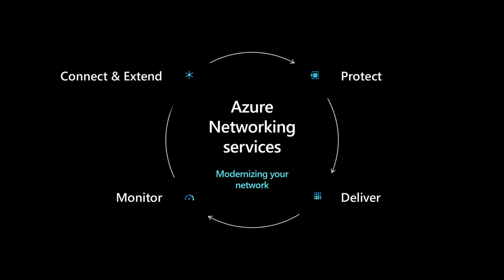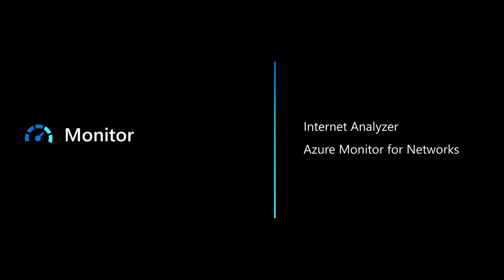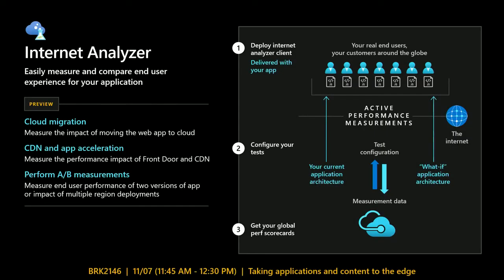The last category is about monitoring. It's an important thing. You're trusting us with our network, so we have to tell you what's happening. Happy to announce a new service as well called Internet Analyzer. It is a way for you to measure and compare your user experience through your application, from your application.